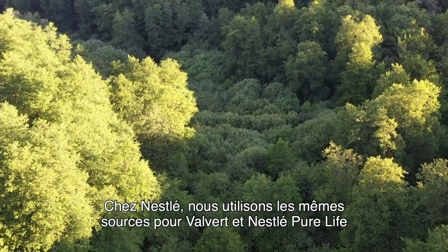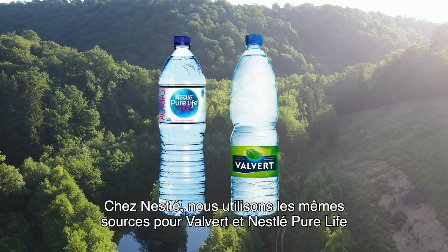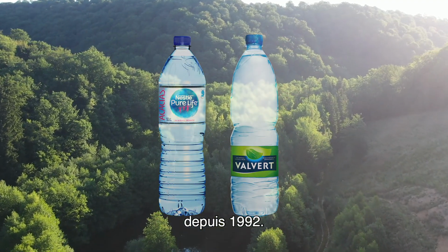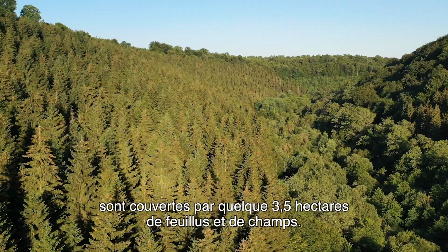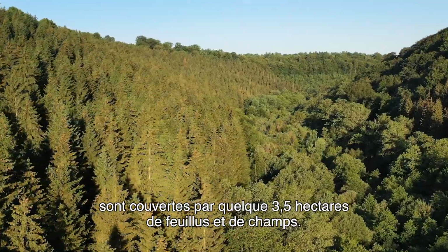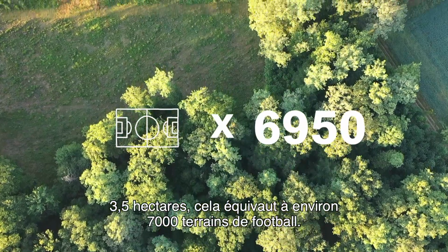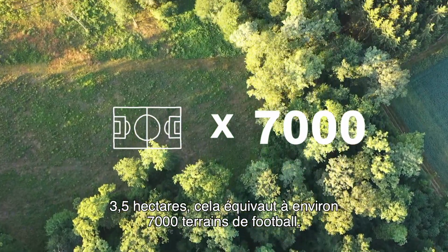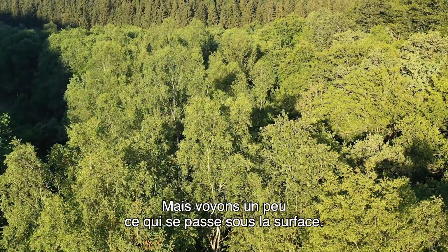We, Nestlé, have been using these same sources for Valvert and Nestlé Pure Life since 1992. These sources, plus the sources from the village, are covered by 3.5 hectares of deciduous trees and fields. 3.5 hectares roughly equates to 7,000 football pitches. Let's see what goes on beneath the surface.